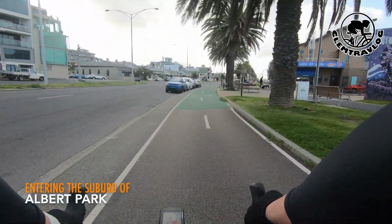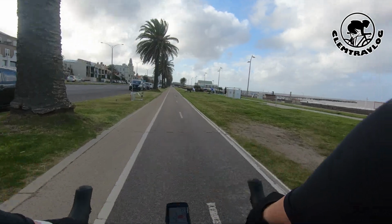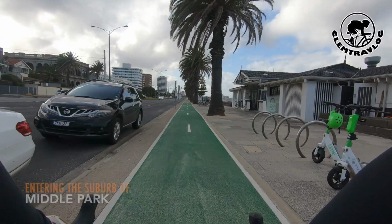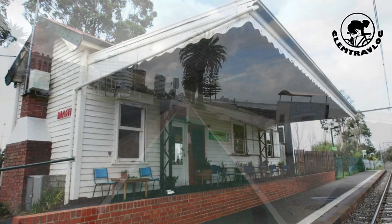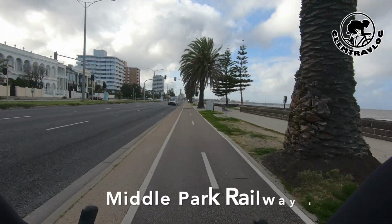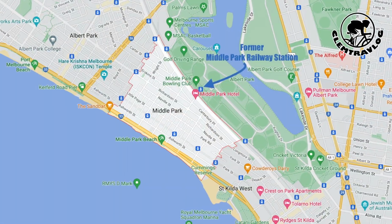Entering the suburb of Albert Park. Entering the suburb of Middle Park. Middle Park was named after the former Middle Park railway station on St Kilda line. It was formerly known as Middle Park railway station due to the location being on the middle point of the boundary of the suburb.